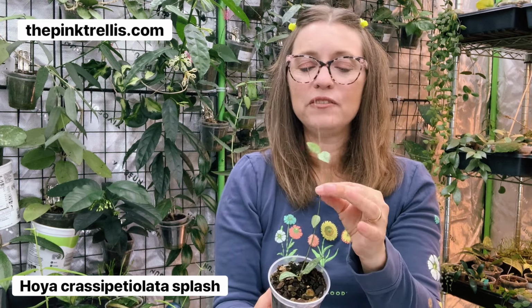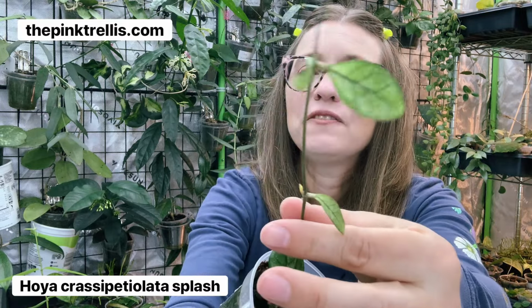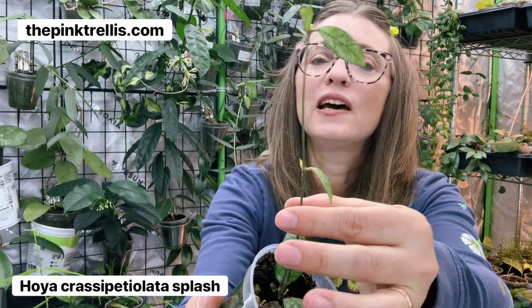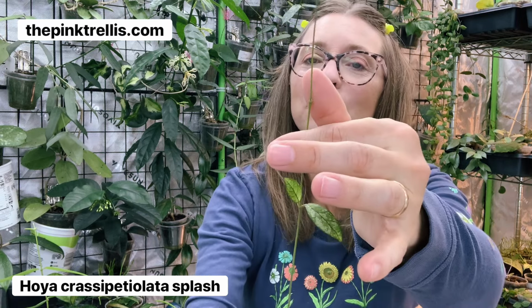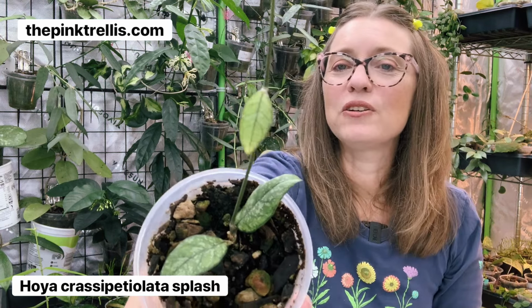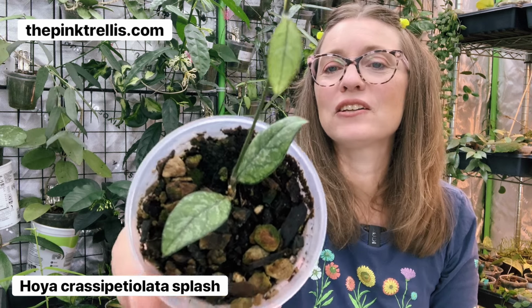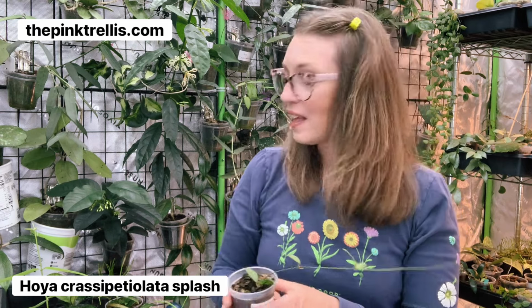But this one has a really nice, big, tall vine for you. There's one leaf here, but you see there's another one that will be opening on this vine, and there's more leaves that will be opening up here. That's Hoya crassipetiolata splash. A tall one.